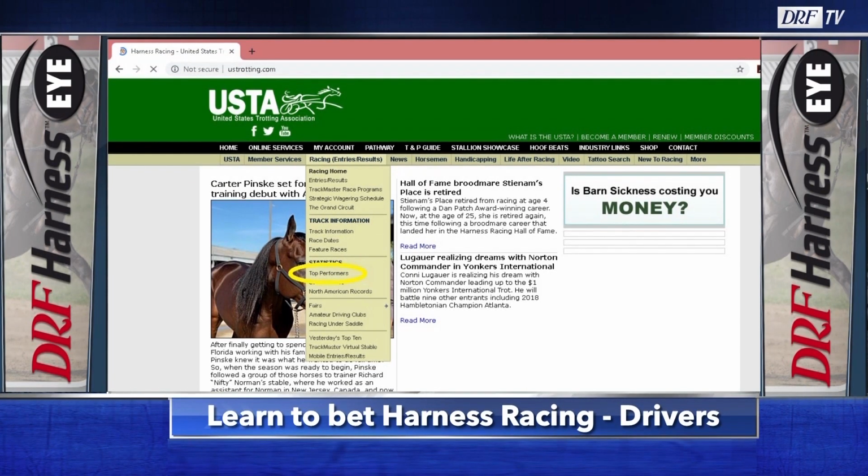You go into entries and results, hit top performers, and you can look at the best horses, the best drivers, the best trainers. And if you go to the best drivers, you'll see who the best ones are in the country in terms of wins, earnings, and stuff like that. So it'll give you a better idea of who the best is. Yeah, I find it very interesting.